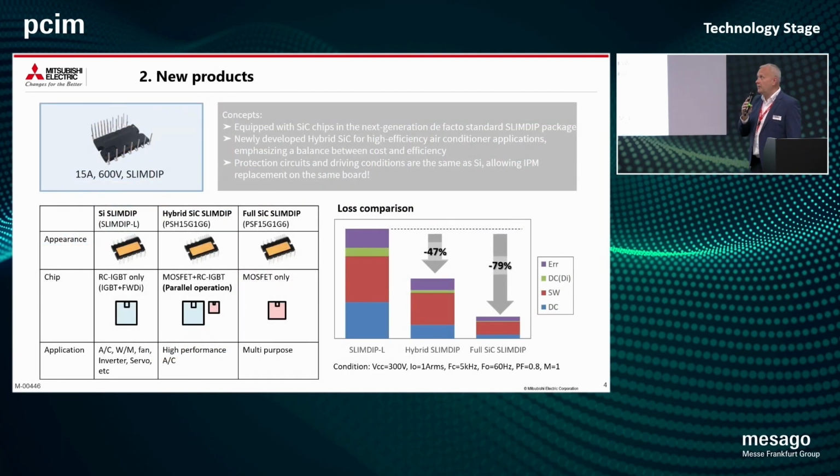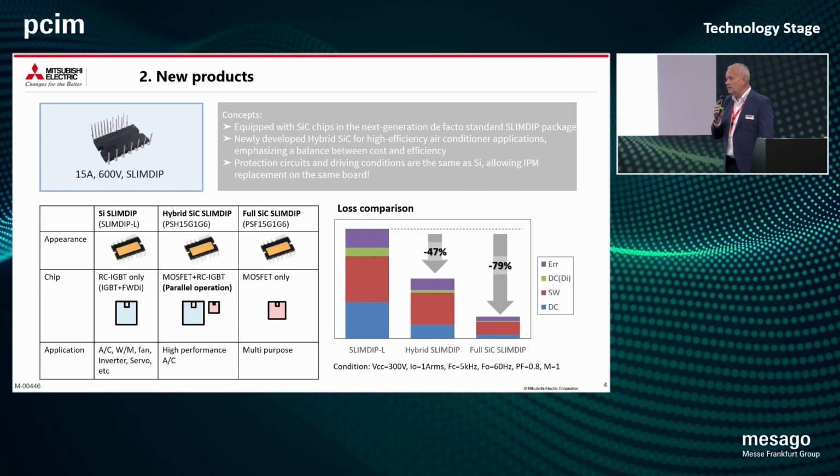The freshest product is the Slim DIP IPM. Here we developed a hybrid Slim DIP IPM and a full SiC one, which is compatible with today's available Slim DIP package. In the best case, with the full SiC Slim DIP IPM, we can reach 18% less power loss.